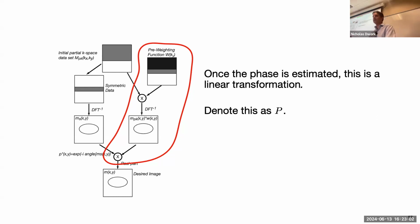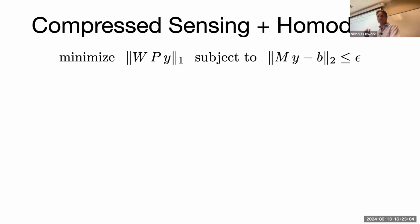So now I'm going to modify the compressed sensing problem. This is what we're calling compressed sensing with homodyne. How does this work? This says take Y, which is now just the top 5/8 of K-space. Apply the homodyne reconstruction operator P. That gives you an image. Take the wavelet transform. That gives you something sparse. So we want to minimize the L1 norm of that. We want to make the wavelet transform of the image sparse.